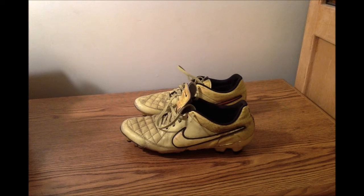And then at the bottom of the page, it has a question about whether you want these cleats to be recycled if your claim is denied, or do you want them to be shipped back to you?